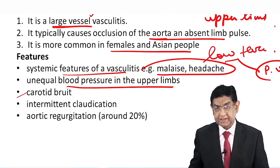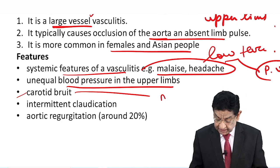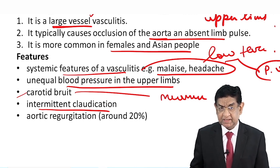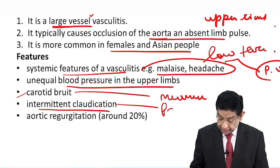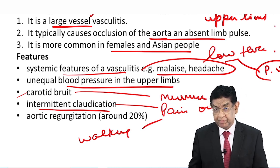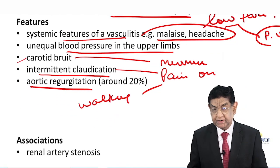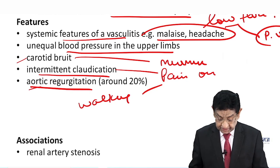Carotid bruit can be there. That means you keep a stethoscope over the carotid, you can hear a murmur. Intermittent claudication, it may occur when the leg blood vessels are involved. The intermittent claudication, that means patient has pain on walking. That can be there, but not a very important feature, but can occur. Similarly, even aortic regurgitation can be there in 20% because the aorta is involved, so AR can be there.